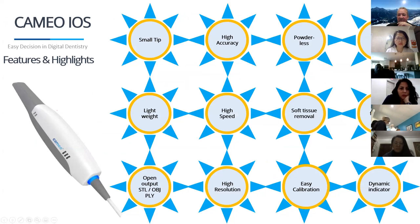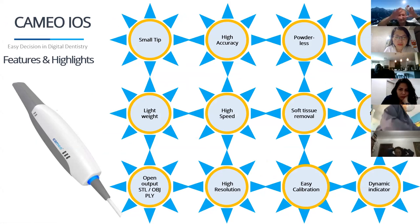The user interface, which you see here, is very important, how easy it is, because many systems have now overloaded their screen. In the practical demonstration, you will see we don't have a problem that there's too much information on the screen. I mentioned this before, open output: STL, OBJ, PLY, high resolution, that's normal.